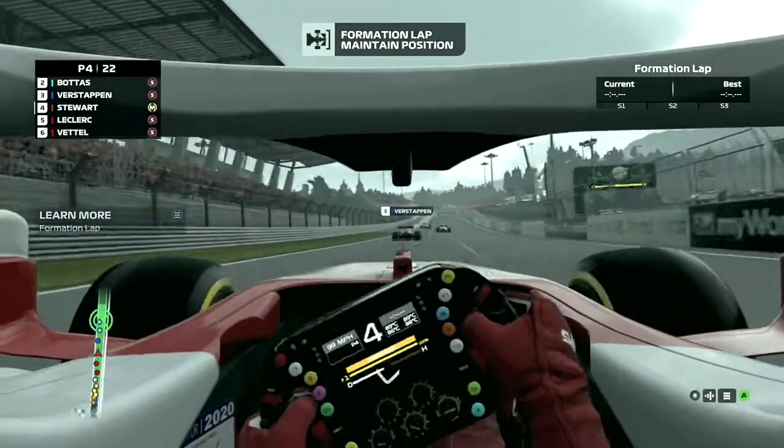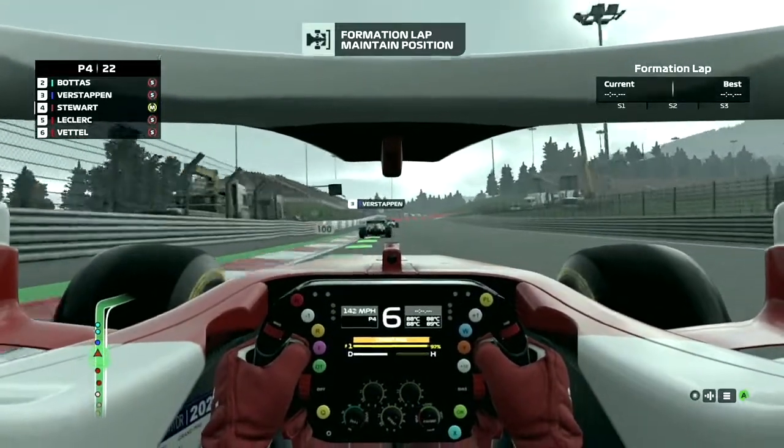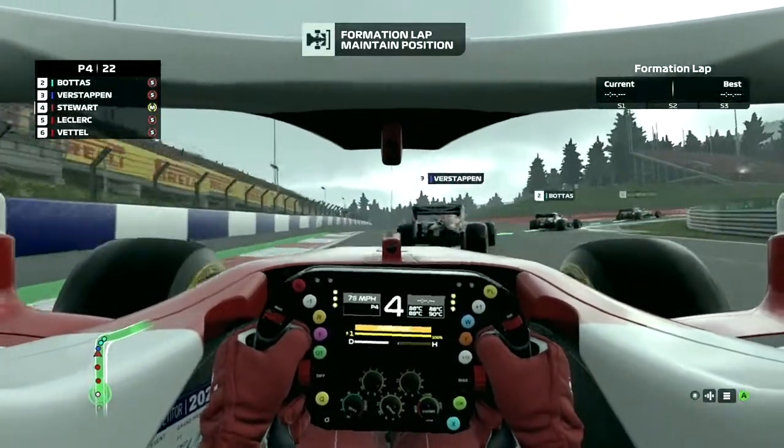We're not seeing any technical issues coming off the practice start. Watch the RPM on the full start. We don't want to bog down.